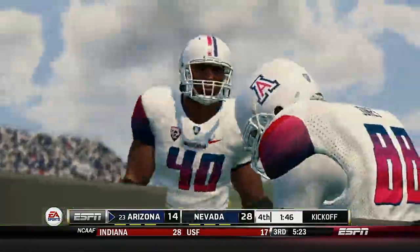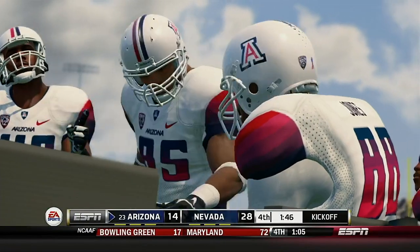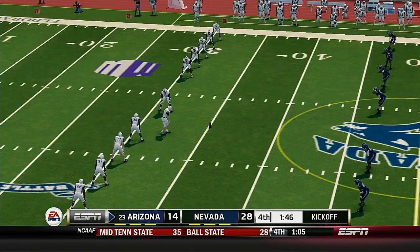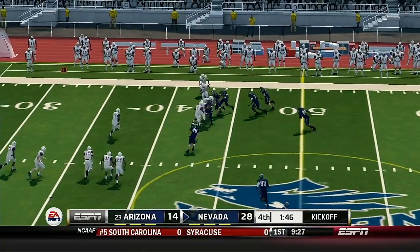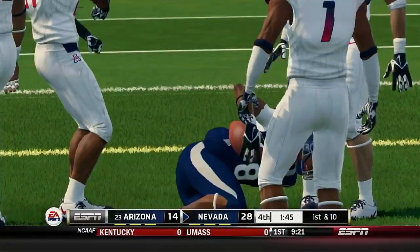The PAT. So an 11-play, 72-yard drive, and they come away with a touchdown. Brad, how about the guys up front? The offensive line giving the quarterback plenty of time to be able to read the defense and make the right throw. He's taken down at the 42-yard line.